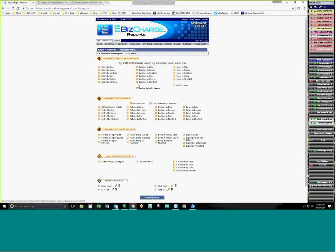Stephen also mentioned that if you have several declines on a certain card, you can also run a report that way, so you can narrow it down and see where they're coming from.